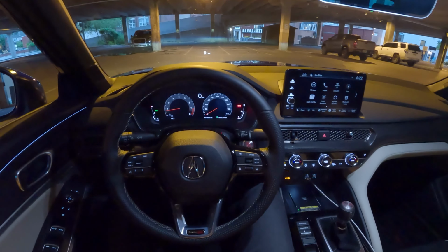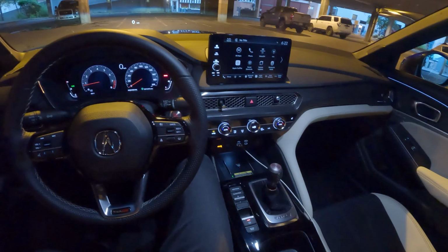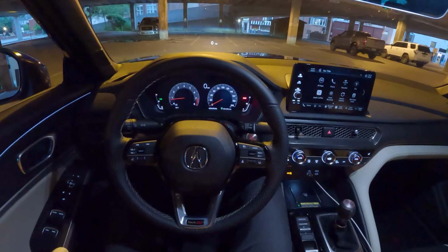We'll be coming out with some more videos for you guys comparing this to the Type R directly, back to back, going in depth with some of the subtle differences after driving both cars.